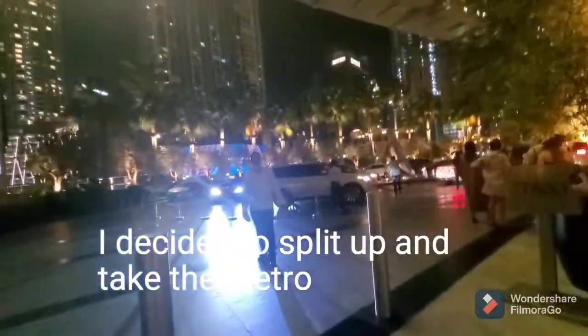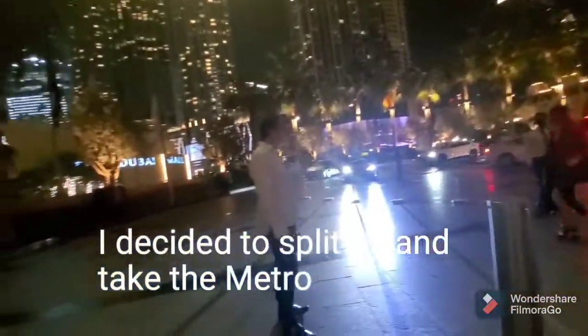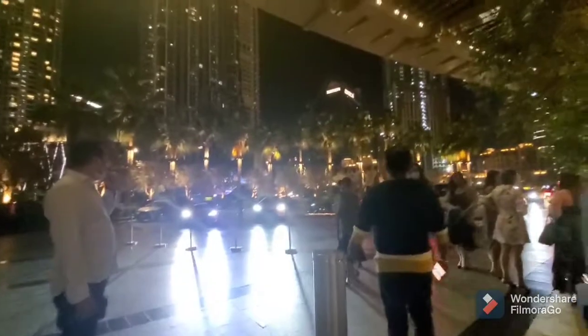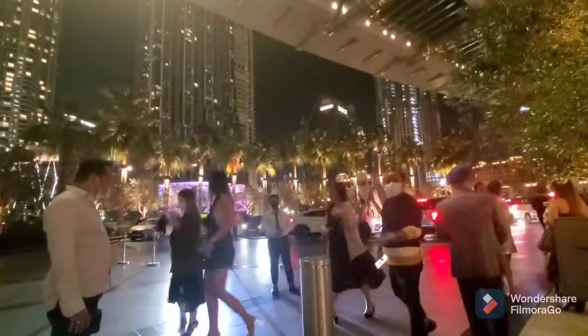So, me and my friend came out of this big, huge hotel called the Address Downtown. It caught fire a few years back, maybe some of you remember. Anyway, we came out after dinner and we started following these lovely ladies to the Dubai Mall, which is just next to it.